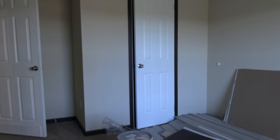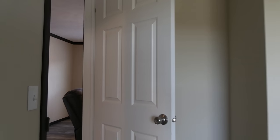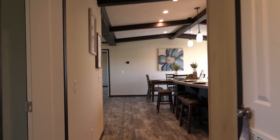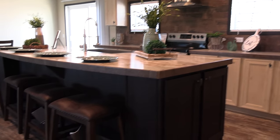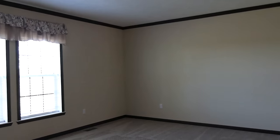This is your back guest bedroom. We got all the trim supplies in here, so just look past all that. I'm just gonna give you a quick look of it. And then we'll go down and check out that master. Walk in here, you've got a really good size master bedroom.